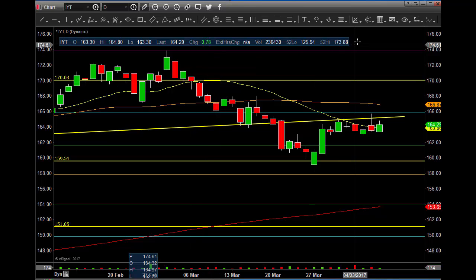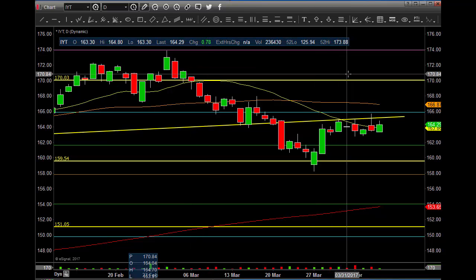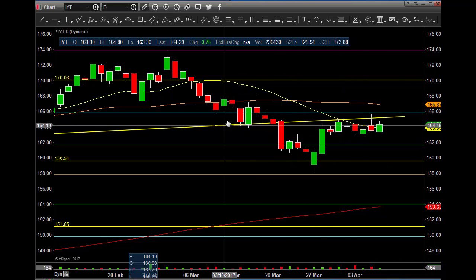Then you're looking at gap fill, and the all-time high at 173.88. If you get above that area, then I wouldn't rule out 175 to 180. I'm going to throw a little wider range in there. But again, we still have to get above the MAs. We still have to get through double top. And then we'll see where this one can go, the IYT. But again, it's lagging, which is a bad indicator.